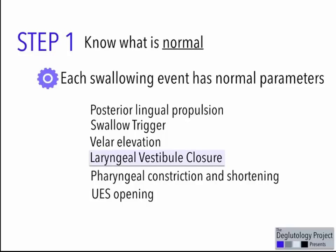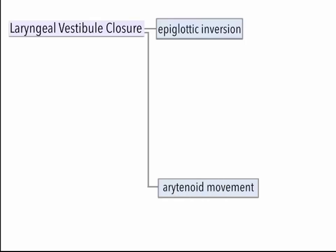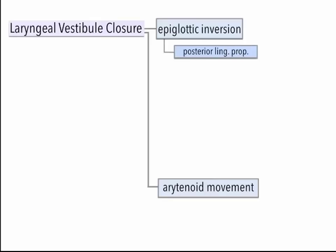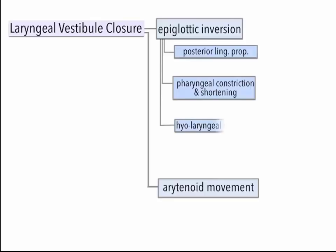As you can imagine, closure of the larynx during swallowing is critical for keeping food out of the trachea and lungs and directed toward the esophagus. Laryngeal vestibule closure is multifactorial. It occurs due to epiglottic inversion and arytenoid movement. Specifically, forward pivoting to the base of the epiglottis and adduction. Contributing to epiglottic inversion, important swallowing events include posterior lingual propulsion, pharyngeal constriction and shortening, and hyolaryngeal excursion.